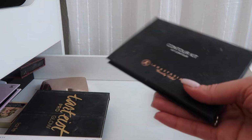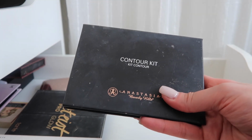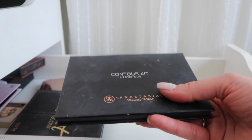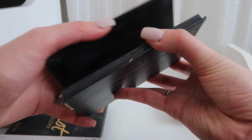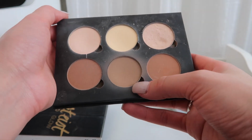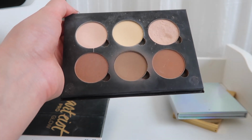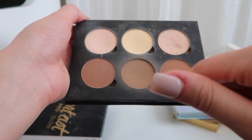Then I have the Anastasia Contour Kit. I actually still reach for this all the time. I've had it for years. I honestly reach for it maybe once a week, especially this center shade in Fawn. This is my favorite contour shade. This is one of my all-time favorite contour shades ever, and I've used a lot of it up.